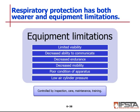Decreased endurance. Most of your tanks are either going to give you a half hour or 45 minutes of air. Personally, I thought those were always a little generous, but maybe it's because I'm not in the best of shape, so I would go through a tank a little bit faster.